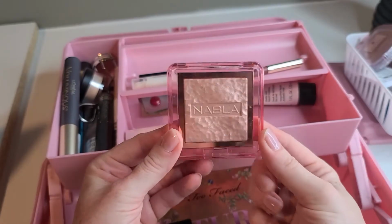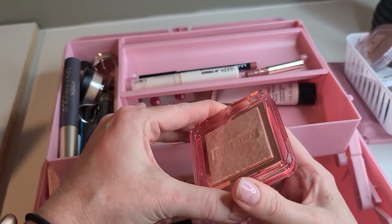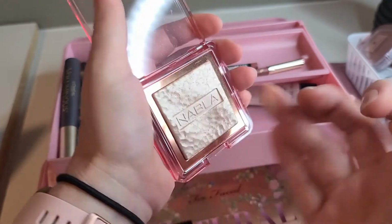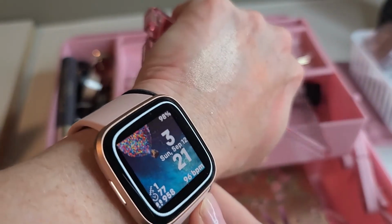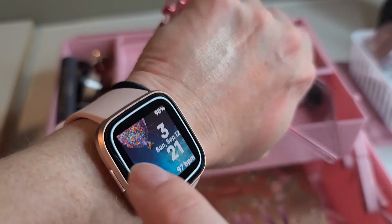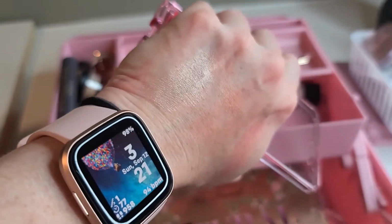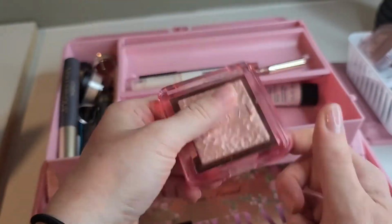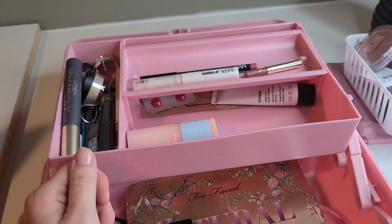I brought it in. I can't stay away from this for too long because I just love it so much. This is a Nabla Ozone highlighter, and I just really love it. It's absolutely gorgeous. Oh, how cute is that? Did you see that? It's a little bunny. I love it. I can't stay away from this for too long, and then I have to bring it back in. Plus, it's just so pretty to look at.